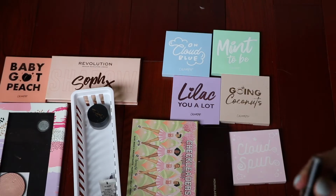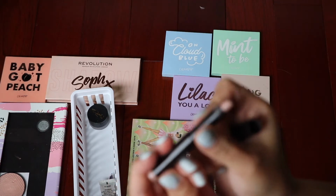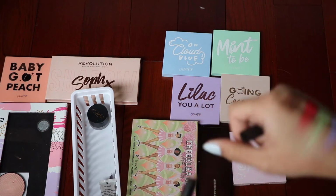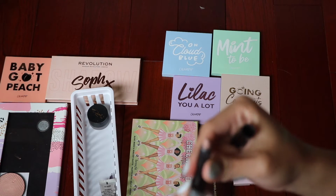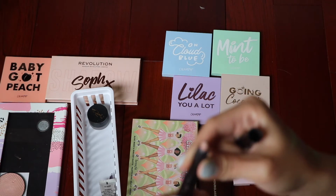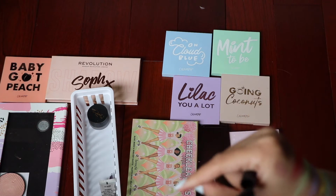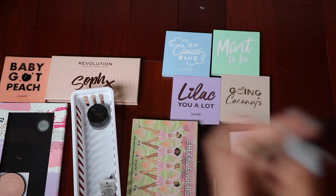Next is this little mini size of the Laura Mercier Caviar Eye Stick in the shade Au Naturel. I use this as an eyeshadow primer. That's basically it. It's a little mini, so I don't have a ton of product in here, but I really like this formula. It's super long lasting, so we're keeping her.